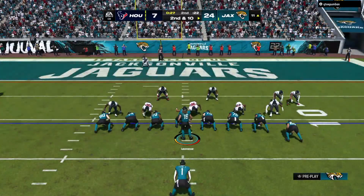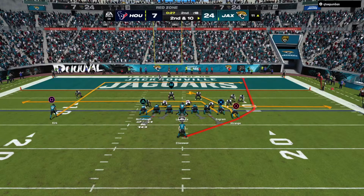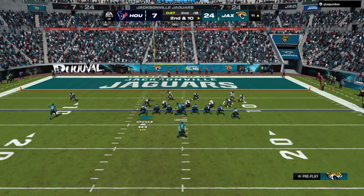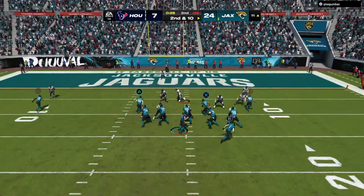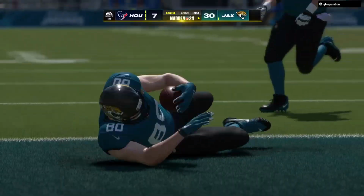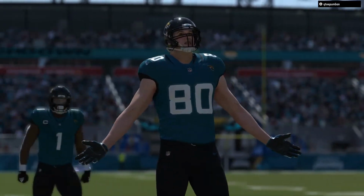Here's second and 10. It's a throw again as Lawrence. He's got it. Touchdown. A great play there with his first career NFL touchdown.